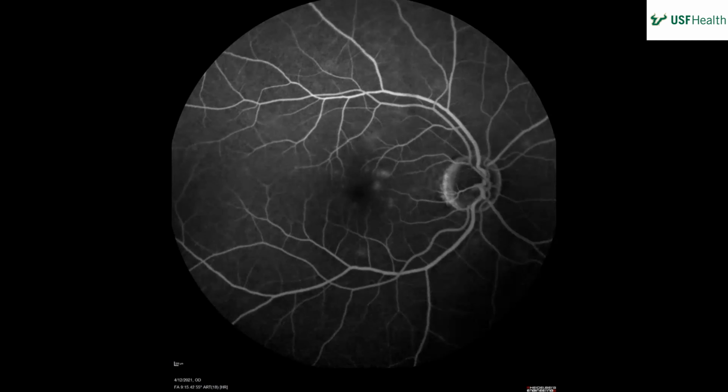Then this is at 9 minutes. Okay. Yeah, it's the same. Maybe on the temporal aspect of the nerve head, there's some optociliary vessels filling. Not really sure. All right, just keep going. You're doing well. Kevin is here, so here we go.